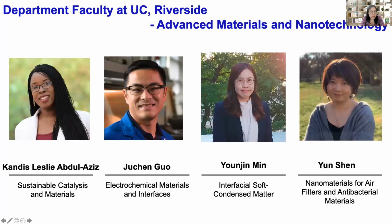In this slide, I'm going to summarize the key faculty members who are working in the area of materials science in our department. I'm going to list the faculty members according to the alphabetical order of their last names. First, Dr. Abdul Aziz's group focuses on sustainable catalysts and materials. And Dr. Go's research interests lie in the area of electrochemical materials and interfaces. And my group deals with interfacial science and engineering in soft condensed matter.